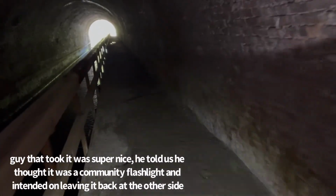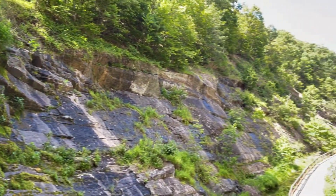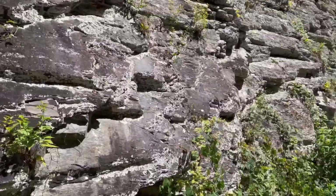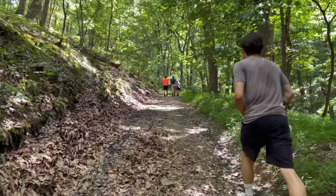Easy one. Guy was at least nice about it. Said that he was planning on dropping it off at the end. Seemed like he was being honest. But we got it back. That's what matters. Back on the other side, up on top of the tunnel right now. Pretty good view of here. Headed back down. Headed back out, saying goodbye to the tunnel. Real incline hours.